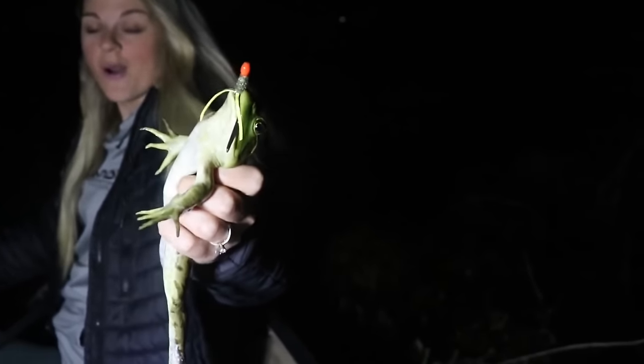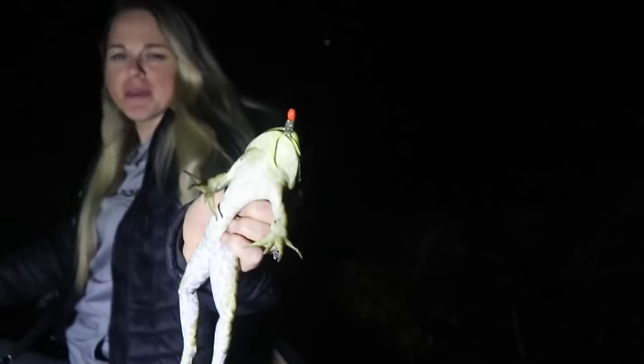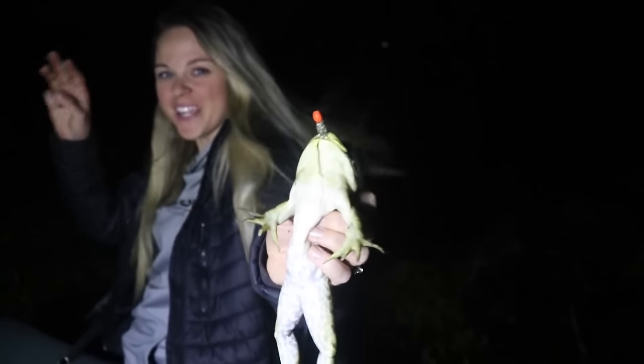Yeah, that took quite a bit of persuasion to get our buddy to bite that jig, but finally he got it. That's a nice one. You just gotta be patient. Yeah, I couldn't tell how big he was. Only his head was sticking up. That's a really nice frog. Great way. That's number three. Let's give him a box.